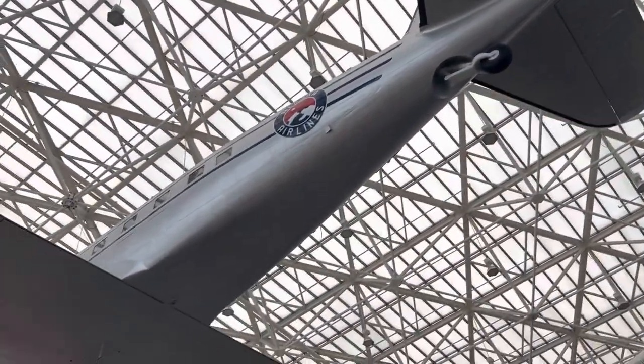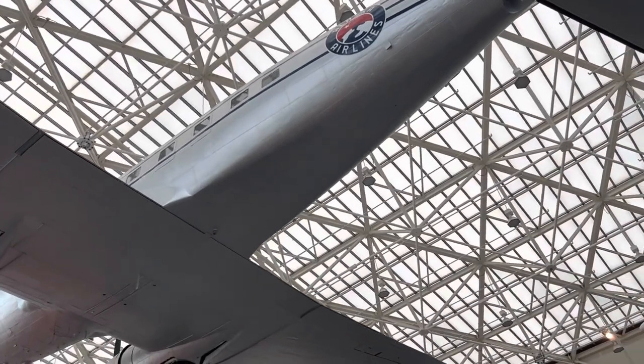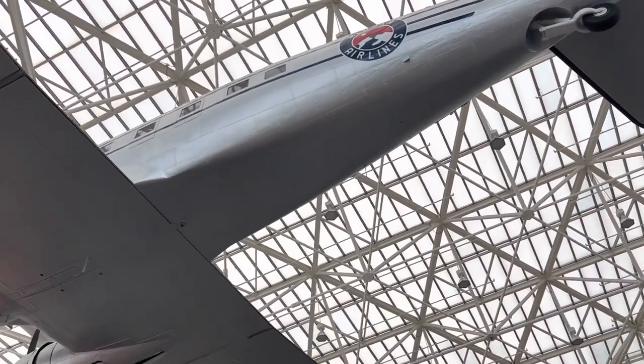Looks like there's a DC-3 up there. That's crazy. There's a DC-3 hanging.